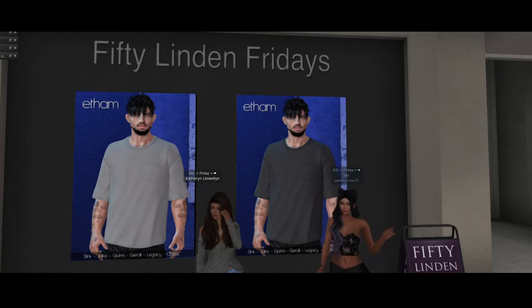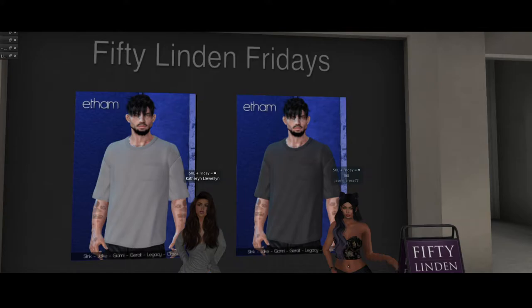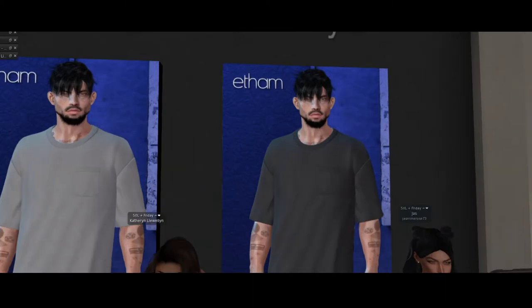But if it's a lot of bodies down there, it says Slink, Jake, Gianni, Geralt? How do you say that? Yep. Geralt. Geralt Legacy and Classic. So, yeah, for 50 Linden, pick up a t-shirt because you can't have too many t-shirts, right?